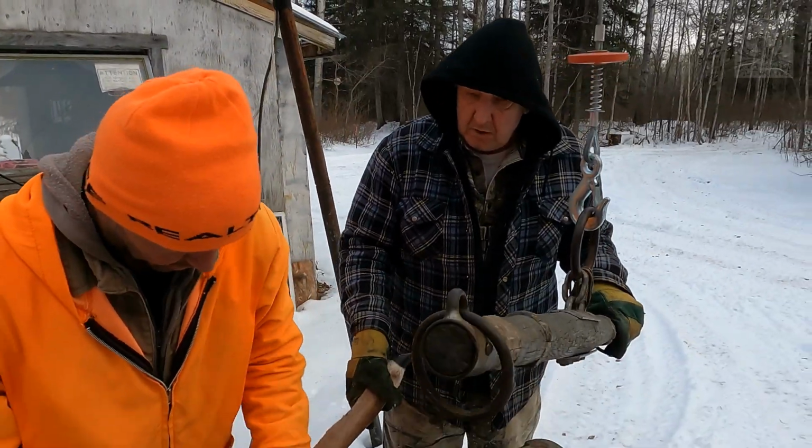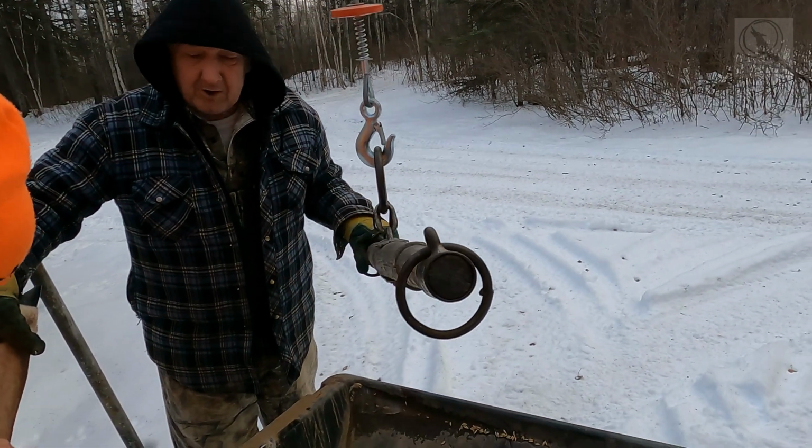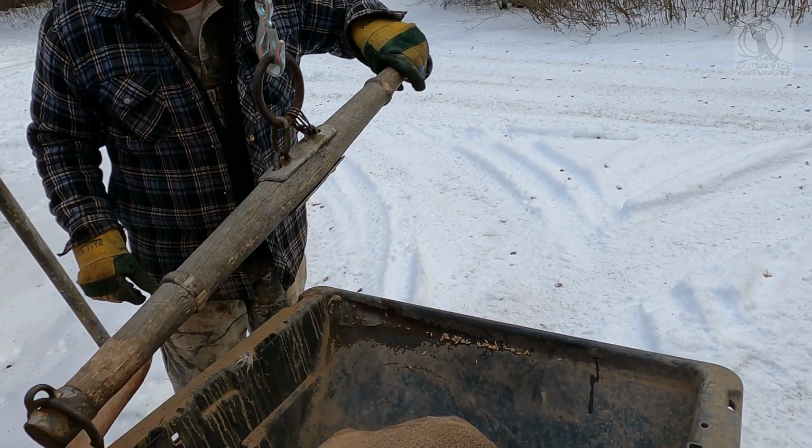Buck, doe, doe, horny doe. That's not the one on the camera. This one was.